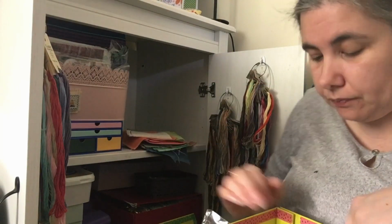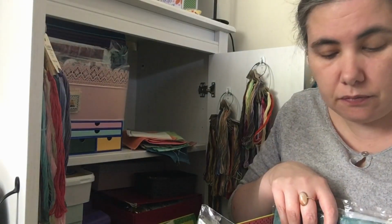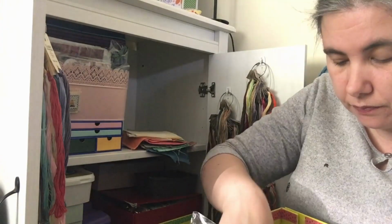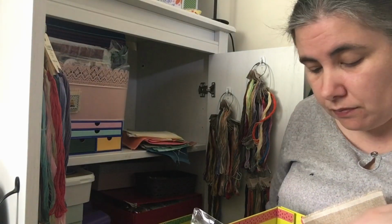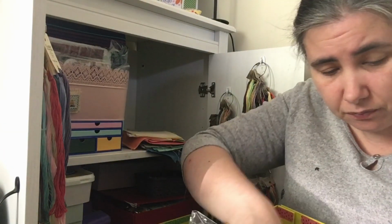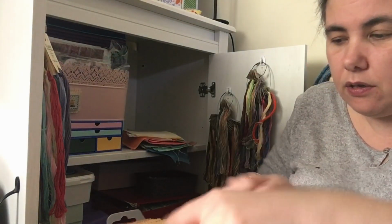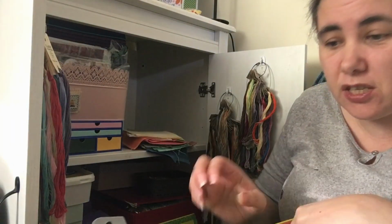More offcuts. Just a large piece of Murano. More pieces from some other Poll Stitches. Got some random 14 count Black Aida. More Aida that shouldn't be in this box. Oh, let's go to the bottom of it. Right. A couple of pieces of Aida that I've tea and coffee dyed that are going to go into the Aida box when we get the Aida box out. So we're tidying up as we go.